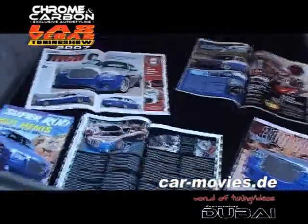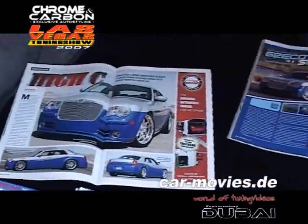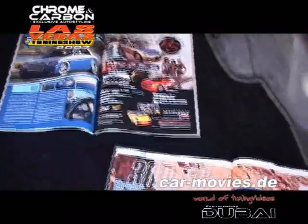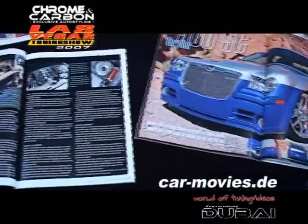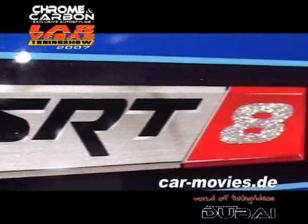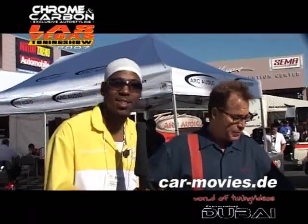Tell us a little something about these magazines and these shots you've got here. Well, this is just some of the magazines that the car's been in. There are 5 magazines here. It's been in a total of 7. These are the ones that I brought today, but it's actually been on the cover of 3. It came out in Styling and Performance, which is an industry-only magazine that only goes out to industry people. They did an article on my car in this, which is a great honor. So it's safe to say they liked it.